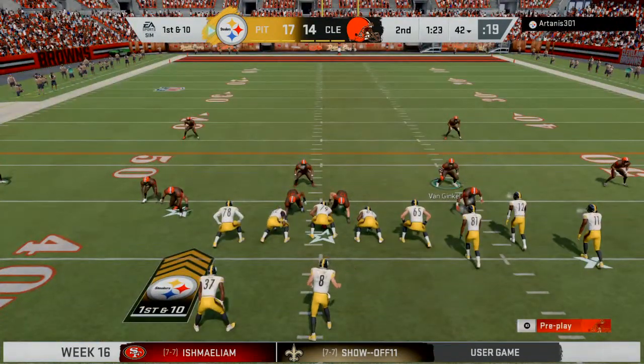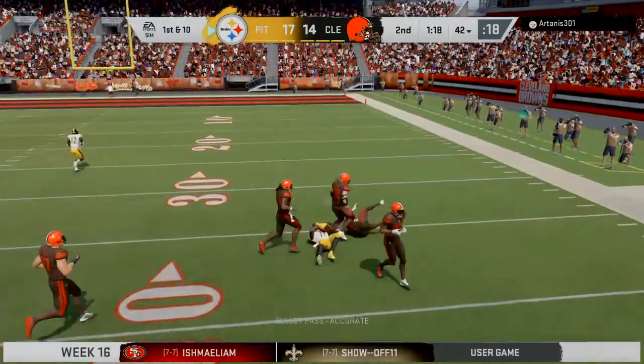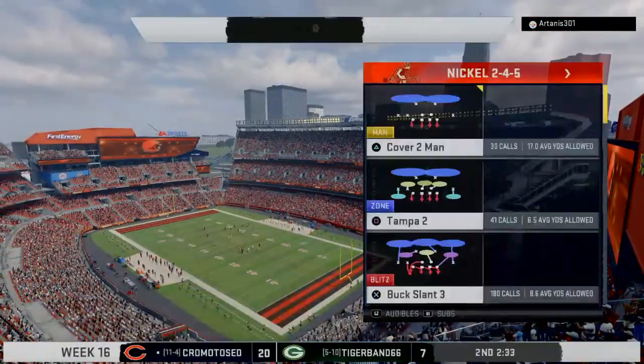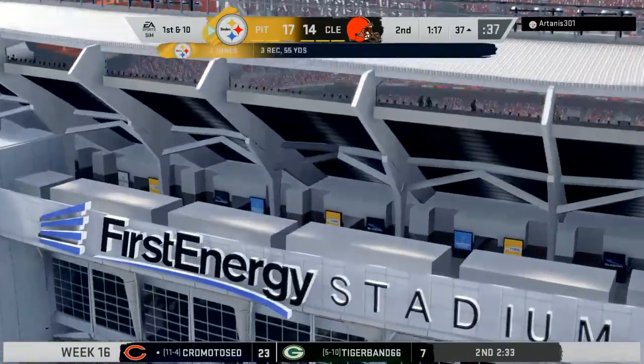Hey, my 7. On 1st and 10, Brown. Oh, he got position on him, and he pulls it in. Now the Steelers use the first of their 3 timeouts, as they'll get a chance to talk it over after picking up the first down.